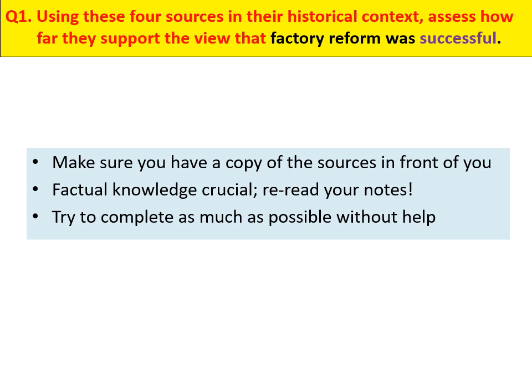Hi, today we're going to be looking at this source exam. Using these four sources in their historical context, assess how far they support the view that factory reform was successful. Now notice the first bit in red, that is because these questions will always start in that exact same way, and then you've got a question tail.